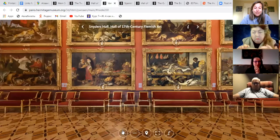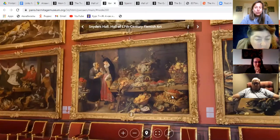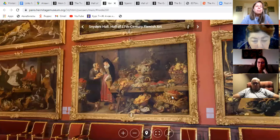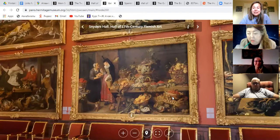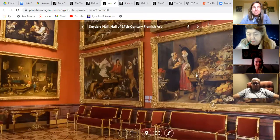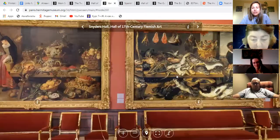Snyders goes full in. He created the series called Stalls. Basically, the idea behind the stalls is just to show the abundance of nature. These pieces would be hung in a dining room, and they would be absolutely appetite-enticing pieces. And these stalls are thematic, so you can see meat and poultry, for example, a fish stall, a vegetable stall.